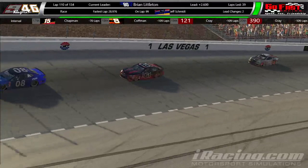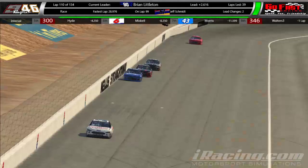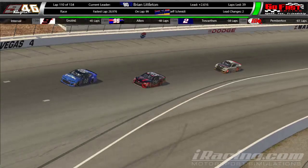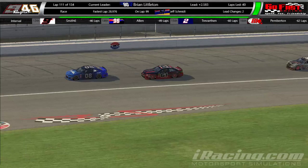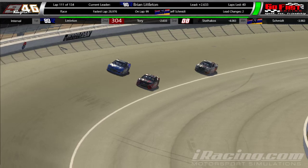Still, you see this battle for third and fourth. They still haven't settled this yet. The 08 of John Stafagos and the 61 of Jeff Smith. Looks like the 300 of Roy Hyde is content just to ride in fifth place right now until they get things kind of sorted out. Maybe he's saving a little bit for a later run. Looks like that lead hasn't been shrinking at all. The 80 of Brian Littleton taking off on that last restart, opening up a 2.5 second gap back to second place, the 304 of James Torrey. I don't know why I want to keep calling him James Troy.